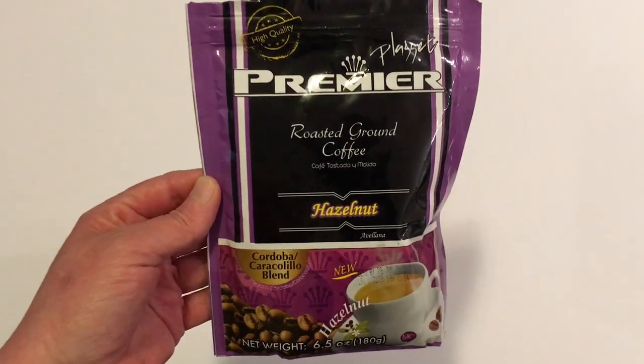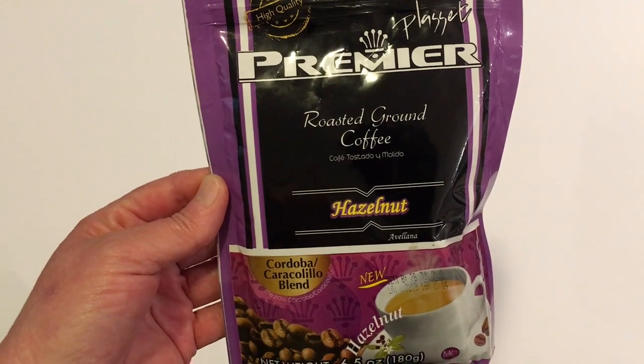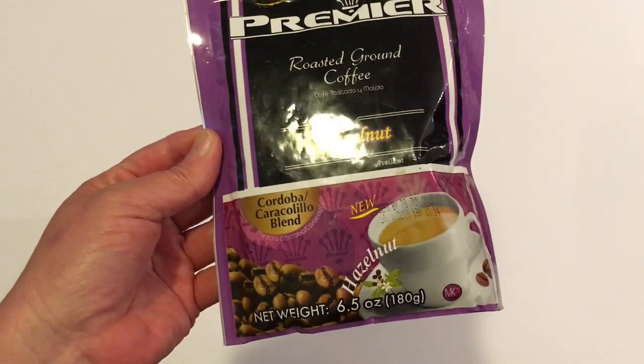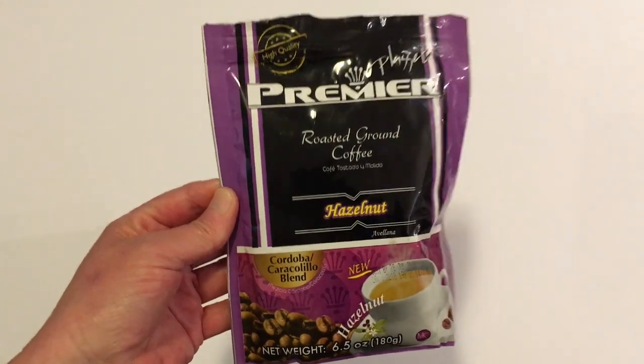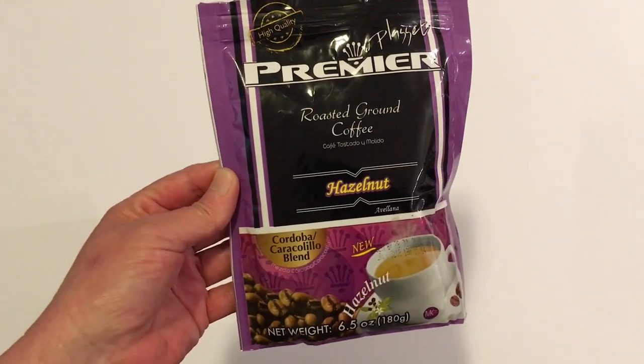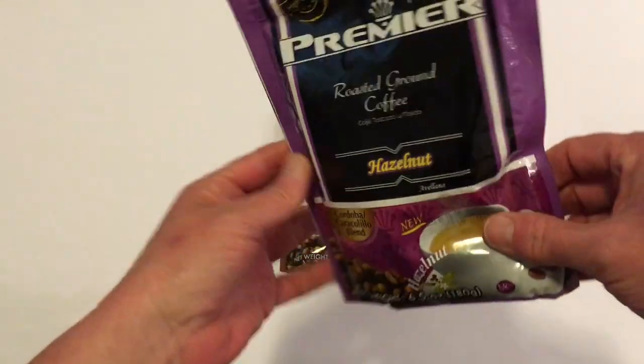This is coffee. I've never seen these at the Dollar Tree. This is the roasted ground coffee hazelnut, in the 6.5 ounce size. I tried this one and it is delicious. I made a pot this morning and I really liked it.